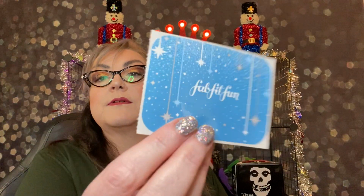I got a Kind bar, which I love Kind bars. This is the Kind Thin. It's kind of a mini bar. I'll keep this for a cheat day because it's dark chocolate, nuts, and sea salt, and I like all of those things. I got a FabFitFun sticker, which is very cute. I got, oh, a wine thing. I'm not going to use it.